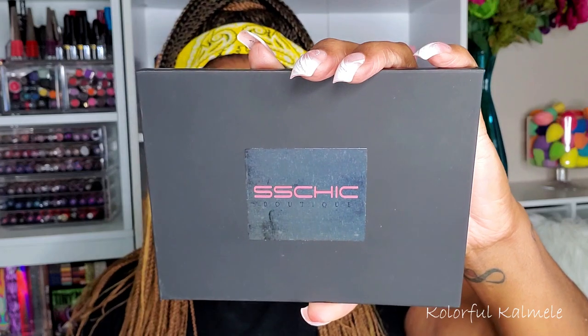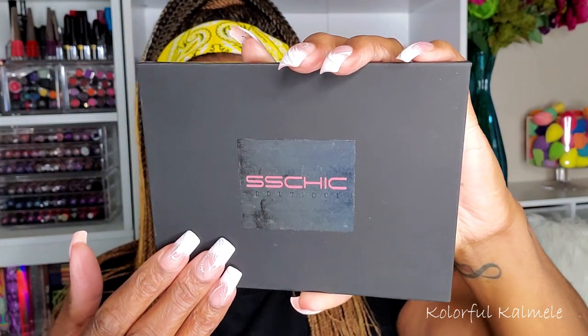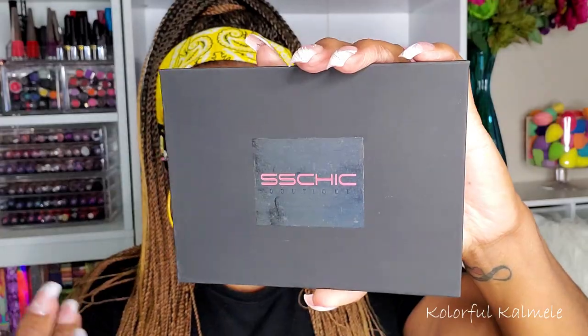Okay, so this brand is SS Chic Boutique, okay? The packaging leaves a lot to be desired. It's just plain black packaging with a sticker on it. And when I say it's plain, honey, it's plain. So it's called SS Chic Boutique, that's the name of the brand. The name of the palette is not even on here. I think this is called the Mini Levi palette. And that's really annoying because there's no name for the palette and stuff like that.